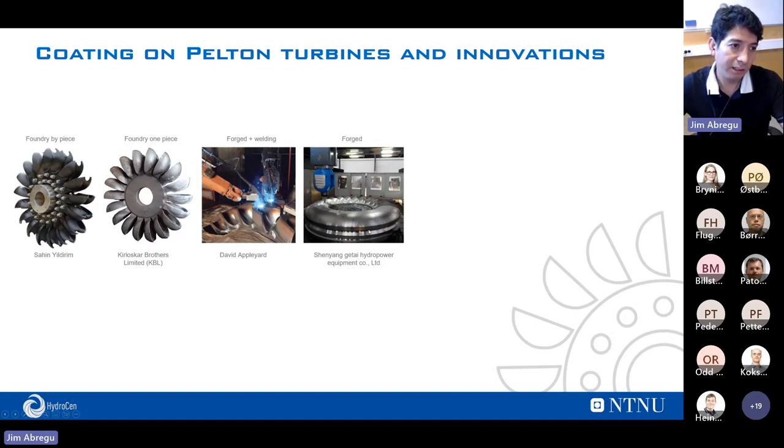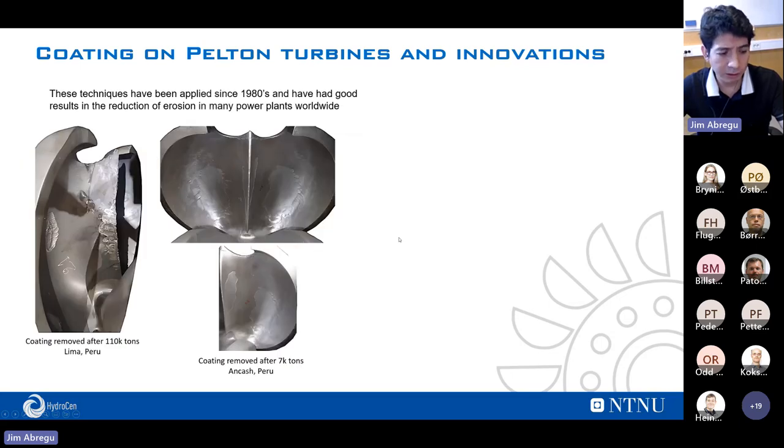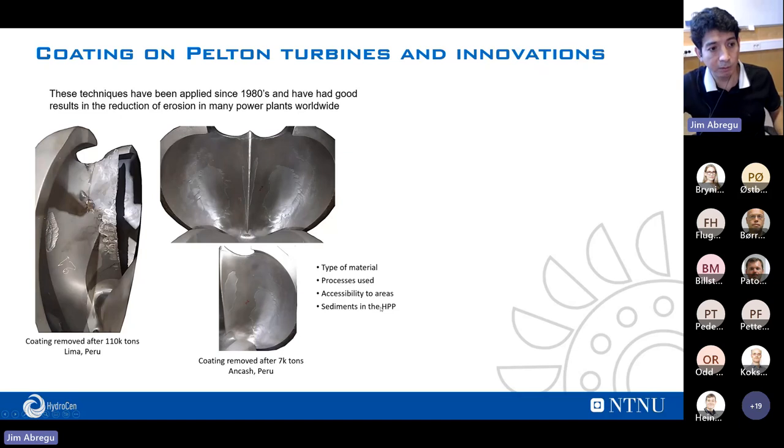And after that, we have the forged complete with coating on the surface. But this coating works very well in some power plants, but not too well in others. For example, this coated bucket worked for 110,000 tons of sediments. This other works for only 7,000. Because it depends on many factors: the type of material, the process used, the accessibility to the area, the sediments in the power plant.